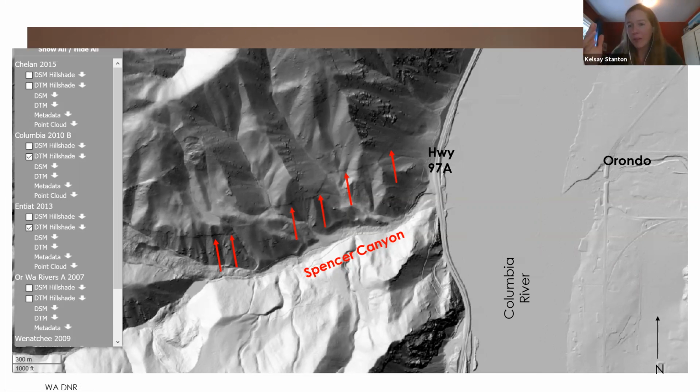And since there were folks in the region 20 years before and 20 years after, and that was the only earthquake that happened in that 40-year period, this is likely the fault that produced the 1872 earthquake. So that's pretty exciting. The largest fault in our region, probably about a magnitude 7.1.